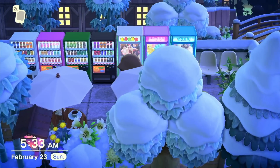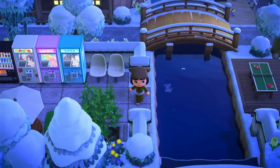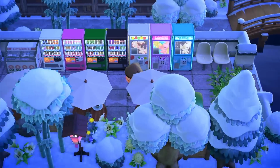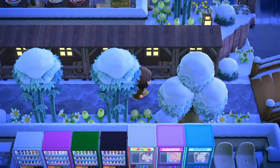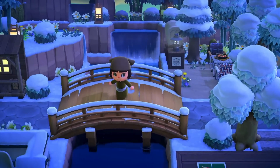I don't think so. But yeah, you can come here, relax. This is also another fishing spot. You can make a phone call. And it's just another area for villagers to relax on the resort. And then when we go over the bridge, oh, let's come back.